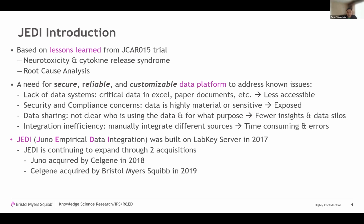And at Juno Therapeutics, back then, we didn't have a good way to investigate why patients were having these neurotox, so therefore the root cause analysis was performed. However, there are a number of challenges. These data often reside in separate functional silos within the organization. Therefore, it was very difficult for researchers to access and integrate the data. Some of the challenges include data governance, security and data structures, inconsistent or incompatible identifiers and links. So to address these challenges, we implemented a JEDI program.